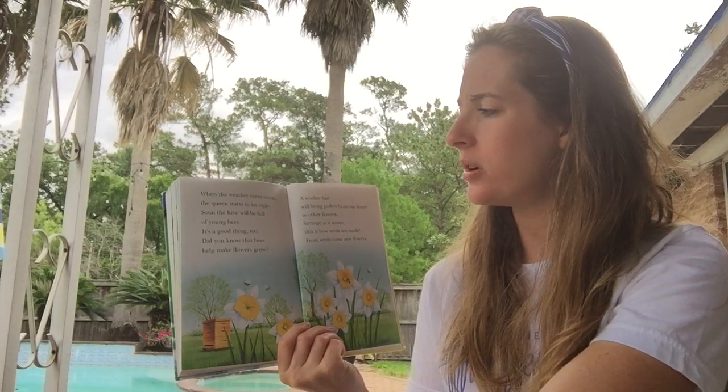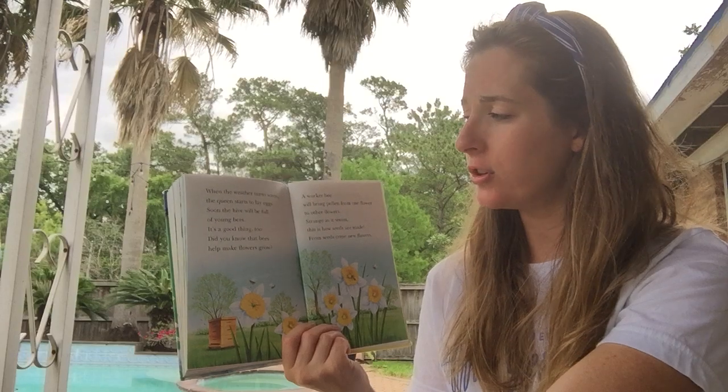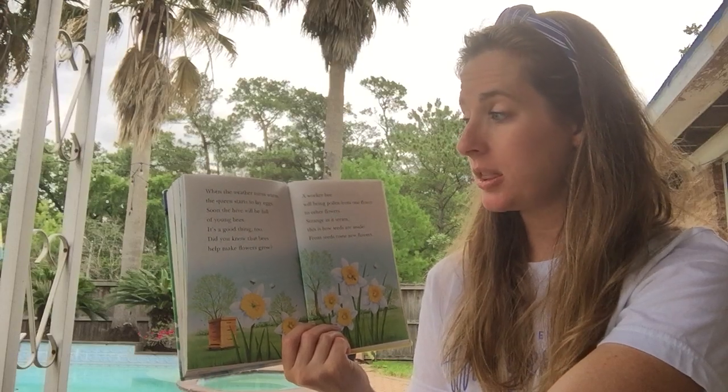When the weather turns warm, the queen starts to lay eggs. Soon the hive will be full of young bees. It's a good thing too.